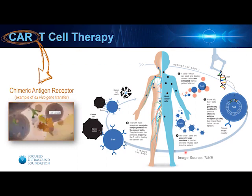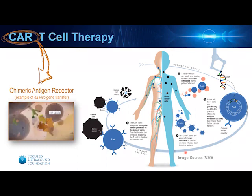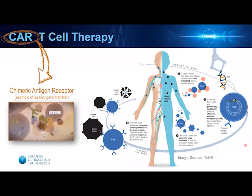And in an ideal scenario, these CAR T cells will then surveil the body and identify tumor cells expressing the antigen that they're programmed against. Following such an encounter of the right protein, they would latch on and trigger the T cell to destroy the tumor cell. I'll briefly return to the concept of CAR T one final time at the end of this talk.